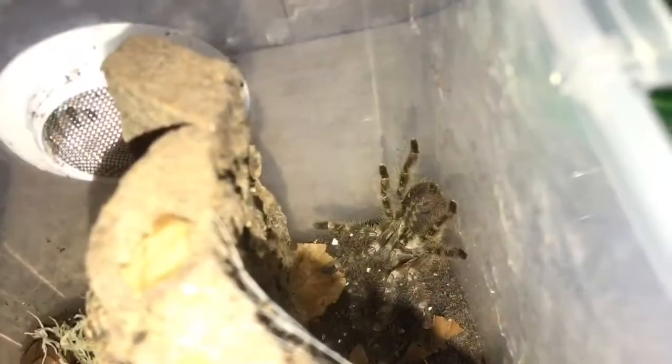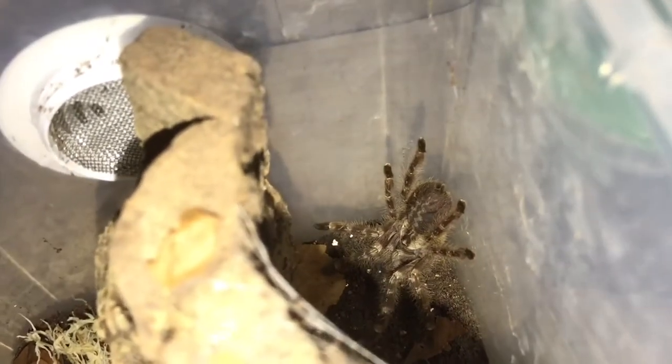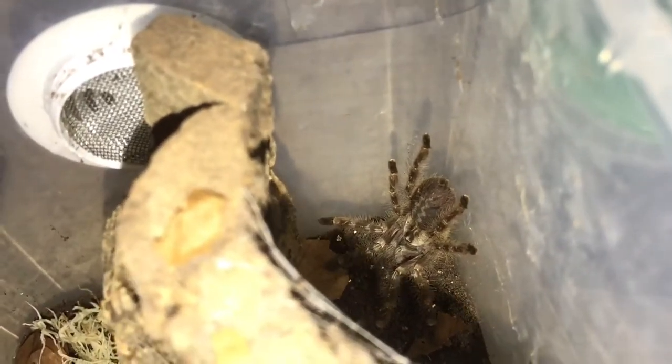None of my pokies are eating right now, so I'm hoping that means all of them are in pre-molt. This is my Poecilotheria regalis, Indian ornamental, stunning. Again, not eating, so I suspect pre-molt.